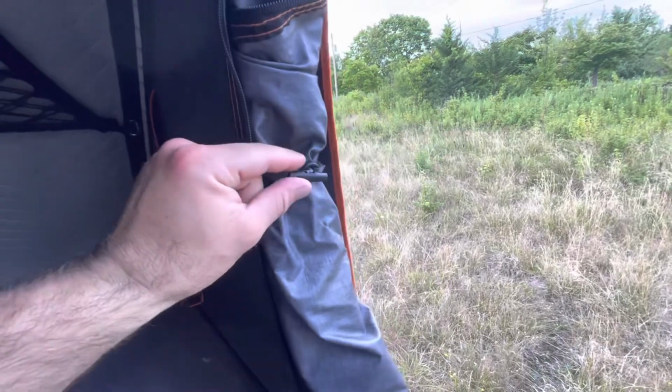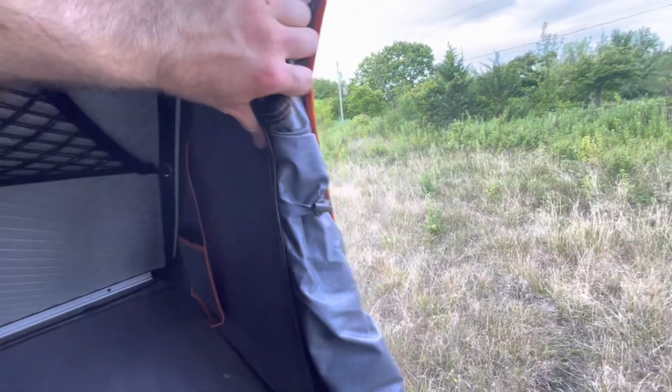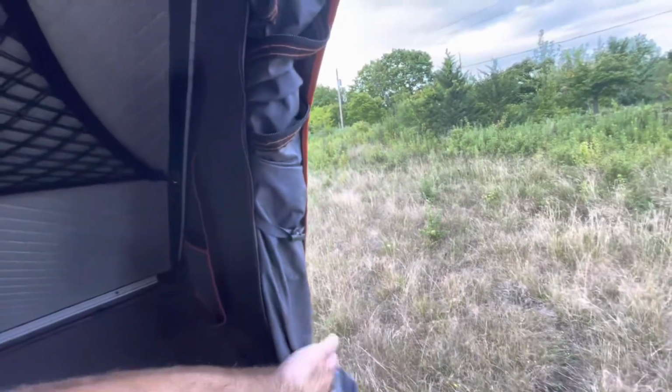There are some built-in straps on each entrance in order to tie back your rain flies once you open them. On the rear entrance, you also get a little strap to hold the rain fly and the screen.